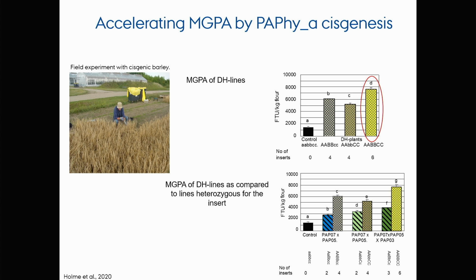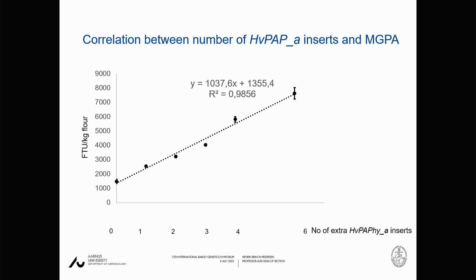In this case, we go from 0 additional copies up to 6 additional copies, and we did that by crossing different cisgene events spread over the different chromosomes, and then we made double haploids to double and so on. And there is a correlation, at least in this range, between the number of phytase gene inserts in the genome and the phytase activity. So by stacking them, we could increase the activity, in this case, up to 7,000 units per kilo. So that's quite interesting. But this was cisgenesis.